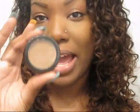For comparison of MAC NC50 and Black Opal Beautiful Bronze, just let me know, try it out. If you buy MAC, you can always take it back and get your money back. Same thing with this one, you can take it back to Winn-Dixie and they don't have a problem with it.